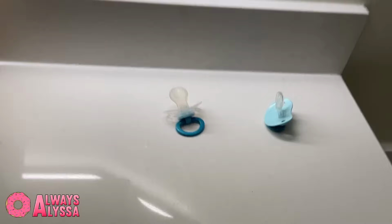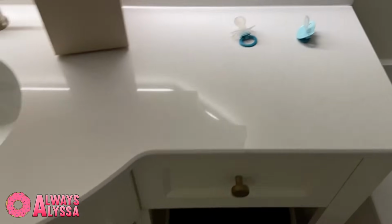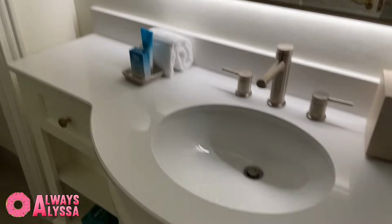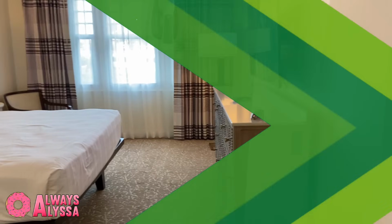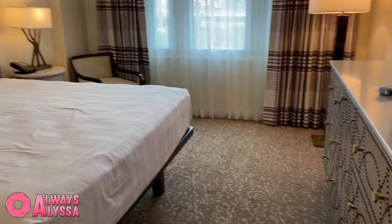And oh look, Owen's pacifiers. How cute. And this huge mirror right here. And it just goes on. This is so big. It's so cool. And then over here, probably nothing exciting. Oh, yeah, just closet space. That's still cool. And in here is the master bedroom.